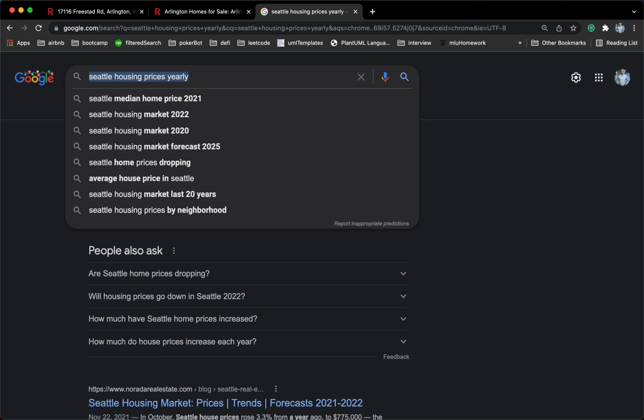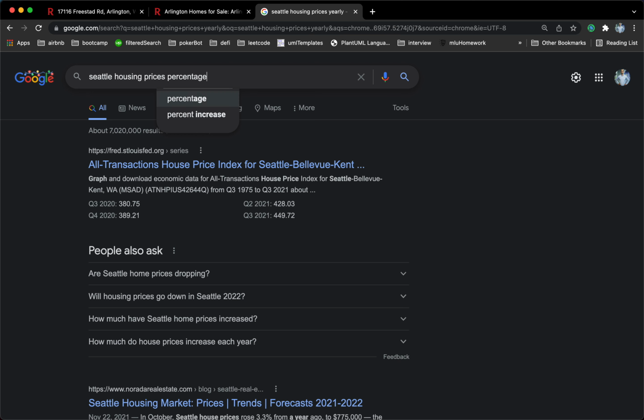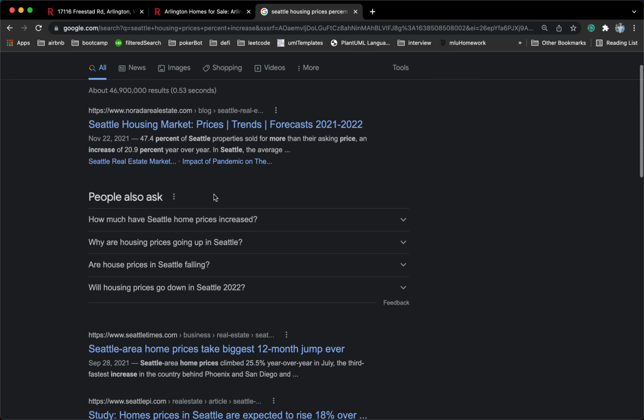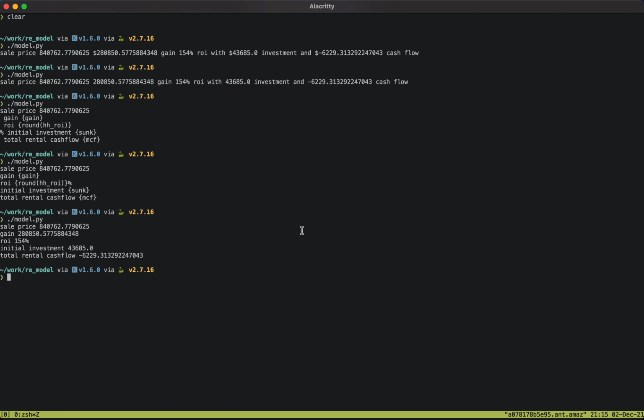Housing price percentage increase. That's what I want. Okay, Seattle homes are up 25% year over year. So that's very high. It's probably not going to be that high, but 10% is not out of the realm of crazy.